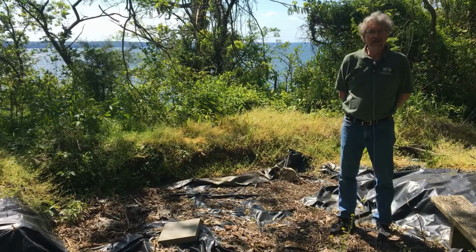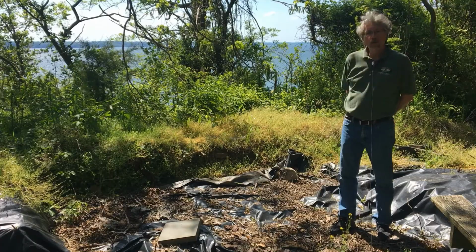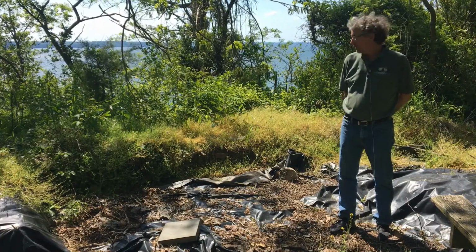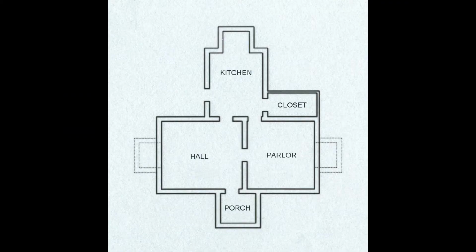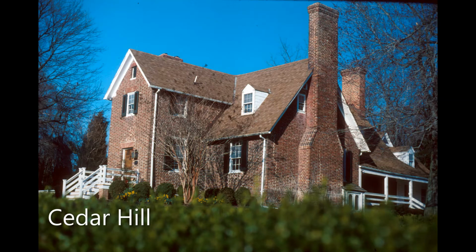One of the first sites we investigated was the Smith family's brick house, built right here. As you can see, we are right along the riverbank, and unfortunately, in our excavations, we discovered that over the last couple hundred years, most of the house was washed away into the Patuxent. In fact, when we first started digging here, chunks of its brick foundation were still lying on the beach below the bluff. But we do know from written descriptions that the house had a cross-shaped floor plan. There is a similar cross-shaped house from the same time period called Cedar Hill, located just a few miles from here, and we use that as a model for what the Smith house would have looked like.